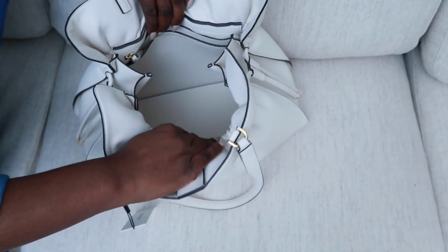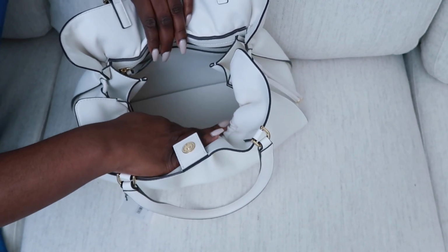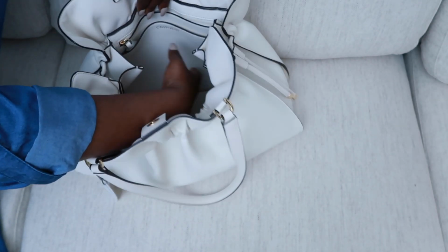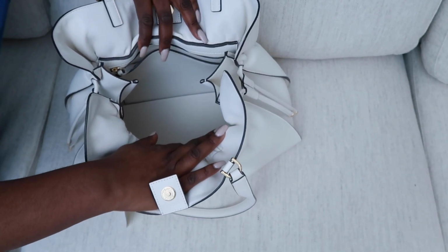One thing that I loved was the interior because it was neutral, just like the exterior of the bag. That really would help complement the shades of brown when I organize the bag. So I didn't have an interior that would be fighting with my theme. I thought that was perfect. So this bag here, we're going to have a lot of fun with.